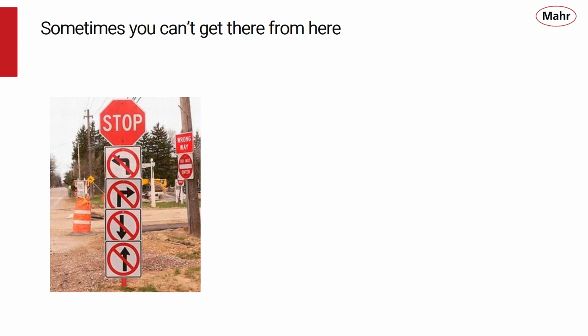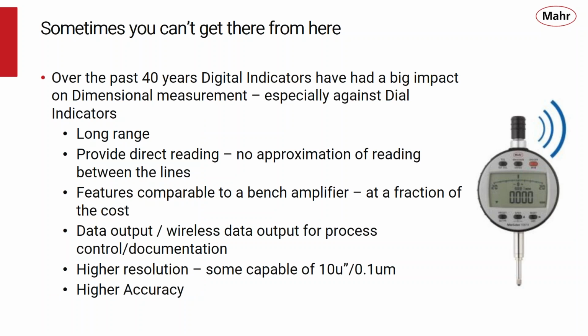This brings us to: sometimes you can't get there from here. Over the past 40 years or so, digital indicators have had a big impact on dimensional measurements, especially against dial indicators. Digital indicators offer long range and some very high resolutions, down to 10 millionths of an inch. They can provide direct readings. There's no approximation of reading between the lines. They have the features of a bench amplifier at a fraction of the cost. You can get data output or even wireless data output for process control and documentation. And despite having longer range, you can get better accuracy with a digital indicator. So digital indicators are the way to go.